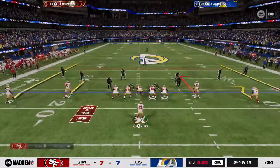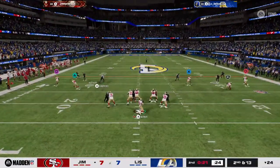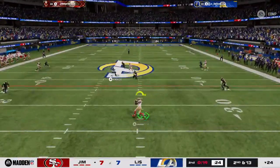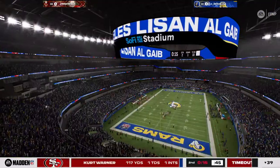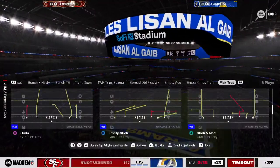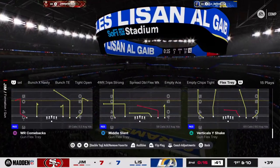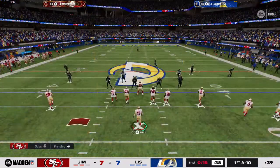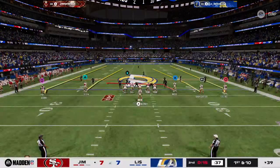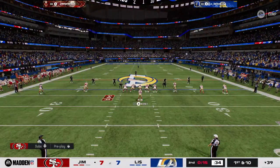A loss results there. Now Warner, firing quickly here, and that's complete. And he gets this one just shy of the 40, down at the 39. The 49ers now going to use the first of their timeouts as it'll come with 15 seconds to play in the first half.